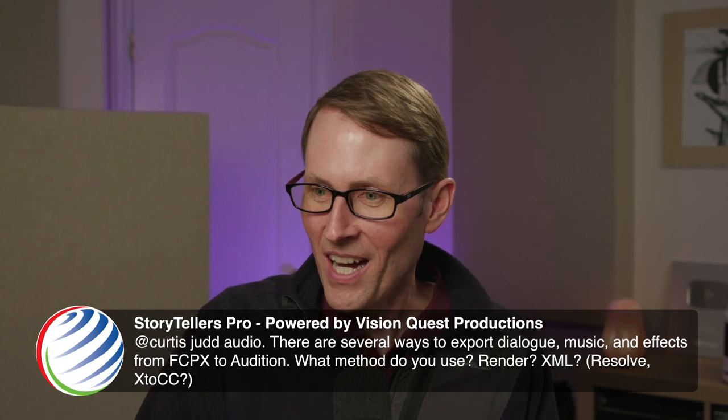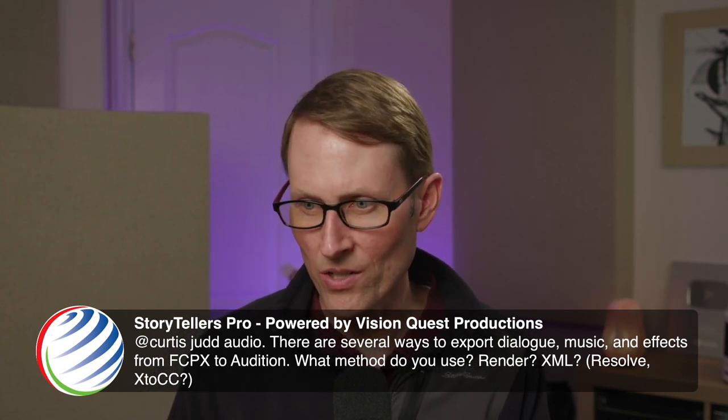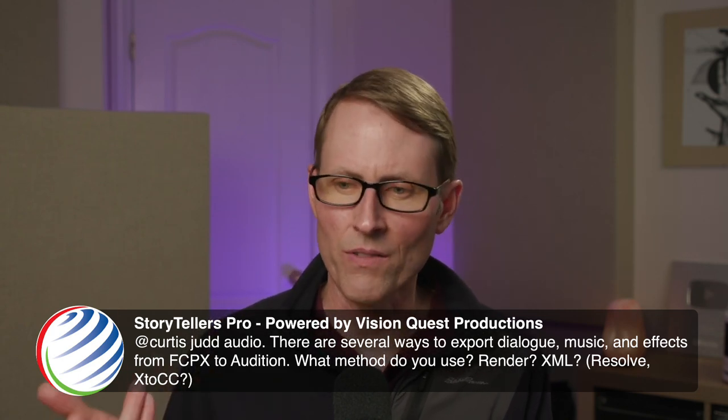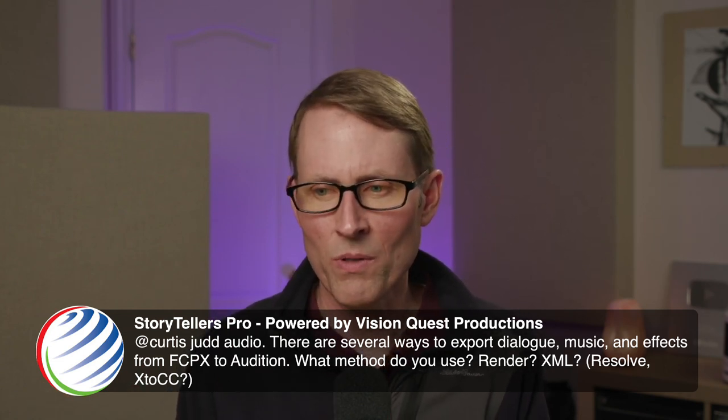That's cool. There are several ways to export dialogue, music, and effects from Final Cut Pro 10 to Audition. What method do you use? Render, XML, Resolve, X2CC. I actually use X2CC, so I'll export the XML file and then use X2CC to convert that. It's typically how I'm doing it, and I've had a pretty good experience with that.